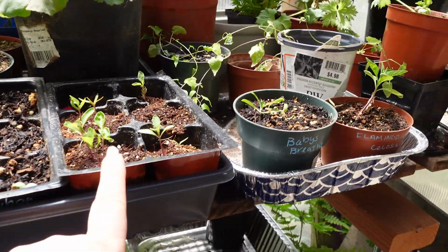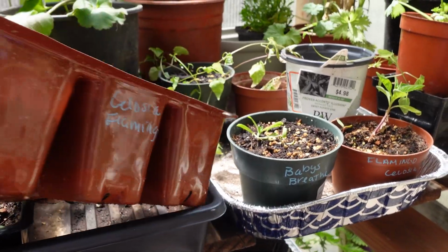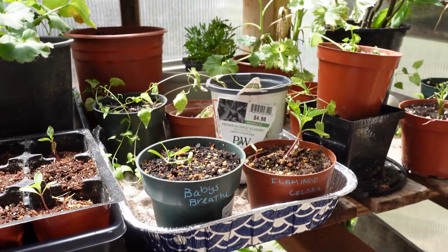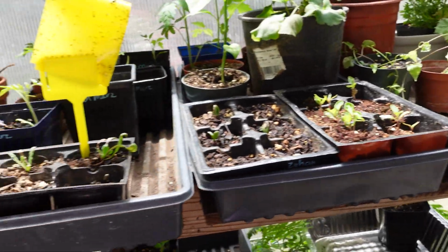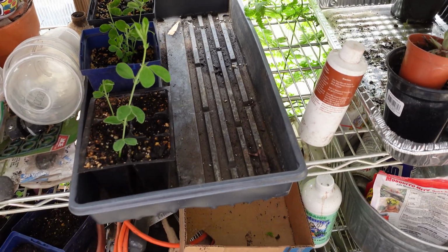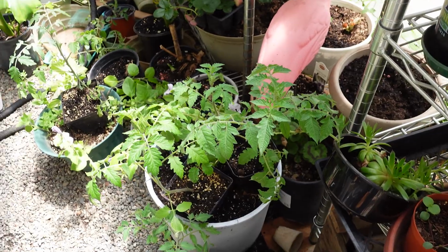Sunflowers. I'll have to look at this one. Is this another celosia? I have it written. Yeah, that's flamingo. And some other things. Let's see. Down here, some sweet peas. I usually start my sweet peas in the ground, and I'll show you some that are out there already directly in the garden because they do better for me.